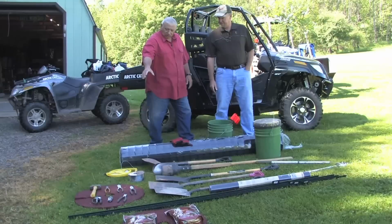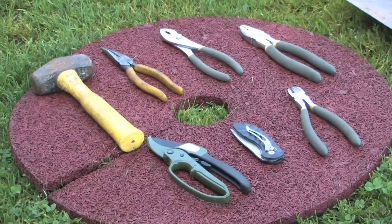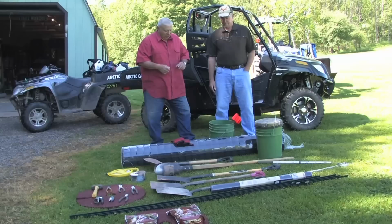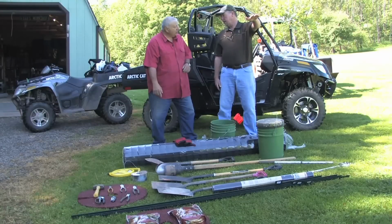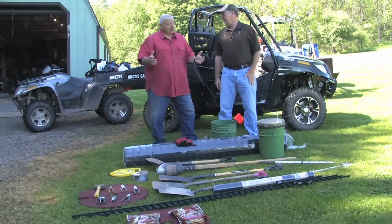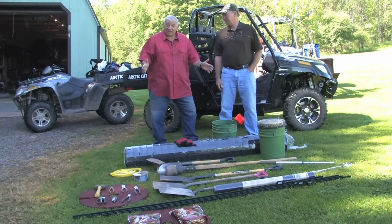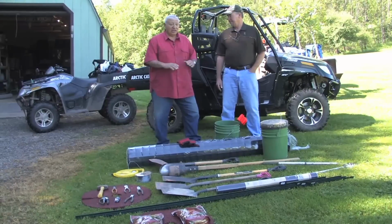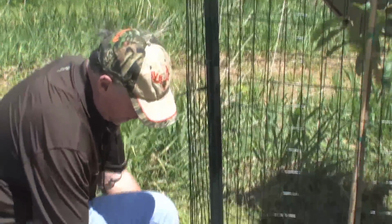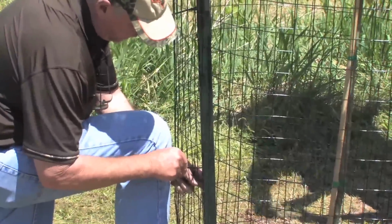We got a bunch of little pruners and wire cutters and pliers to twist the wire. This is 6-foot high wire, and that's good because that gets up above the browse line. So you're going to protect the trees as high as the deer can eat. If you want chestnuts or fruit, you got to protect the trees while they're young. There's no getting around that fact. A little bit of work, but it's not that bad to get through.